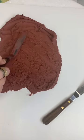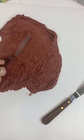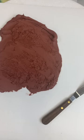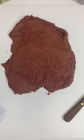So I'm literally just causing suction and then flattening those peaks for that stucco style. Super simple for that very trendy stucco style cake.